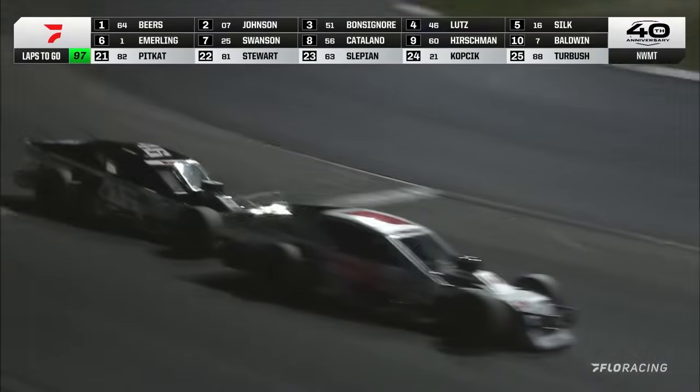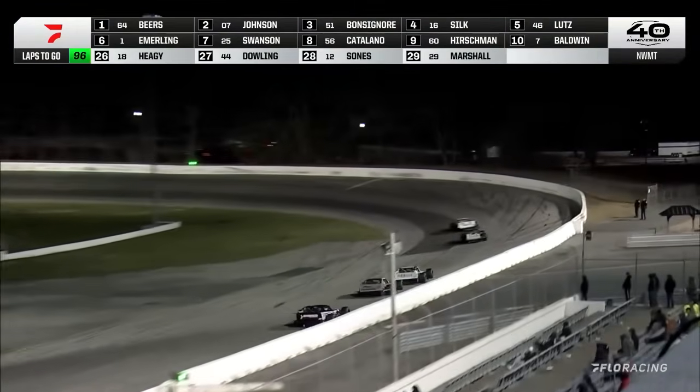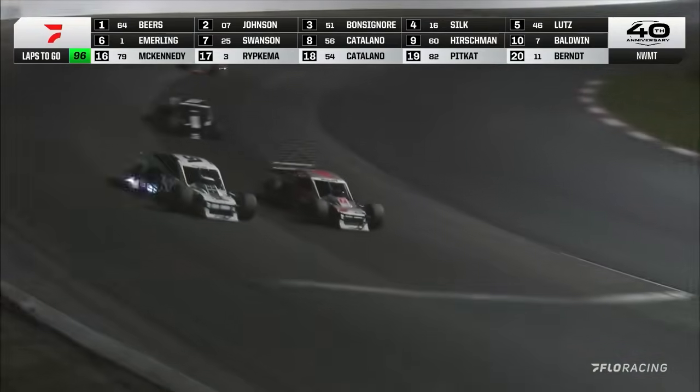Ron Silk might even be a little bit better than Justin Bonsignore. He got by Craig Lutz. We'll see what he can do here with open racetrack. He certainly does appear to be that way. All of a sudden, if you're looking at timing and scoring and you track him, he just clicked off the quickest lap of this run. It was a 19.105. So Silk is definitely coming.